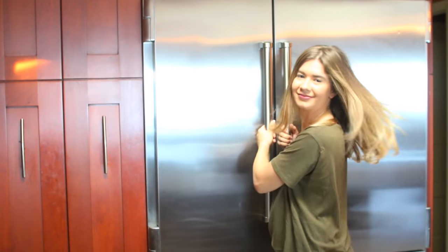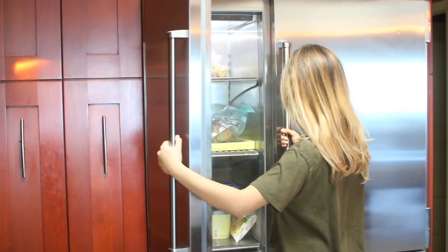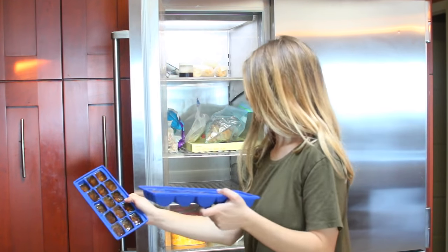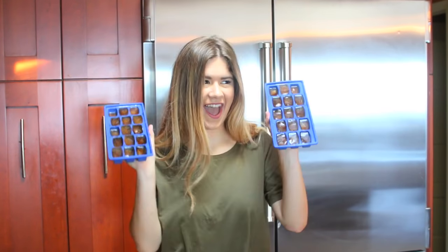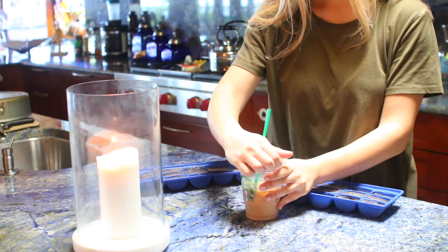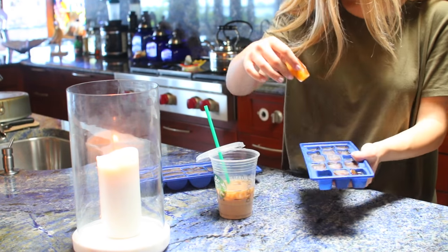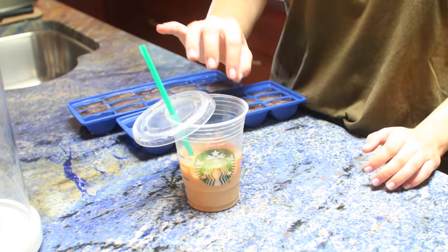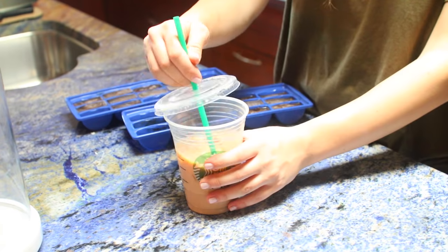And then the next morning, I woke up and I had gotten a latte, but it was starting to get a little watered down, but I still wanted to drink it. So I took out my coffee ice cubes. They looked super cute. I love it. It's just so cool to me. And I just plopped them into my latte so that when the ice started to melt, it was just even more coffee. Don't you love it? It's great.